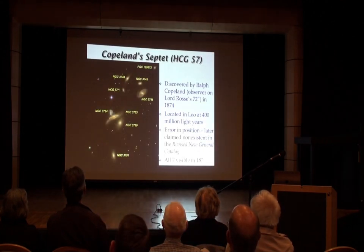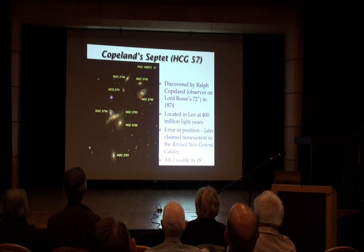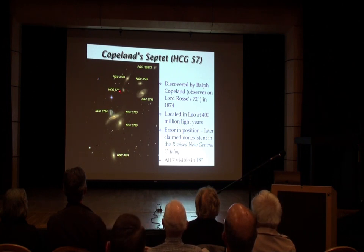And let's end with Copeland's Septet that I showed at the very beginning. Copeland observed on this 72-inch telescope, and he found seven galaxies: one, two, three, four, five, six, seven. Even the 72-inch did not show this galaxy or this one. There's really nine in this image, but Copeland discovered seven of them visually.